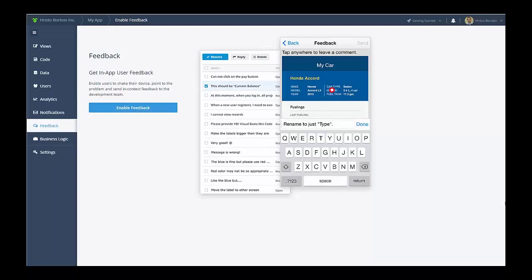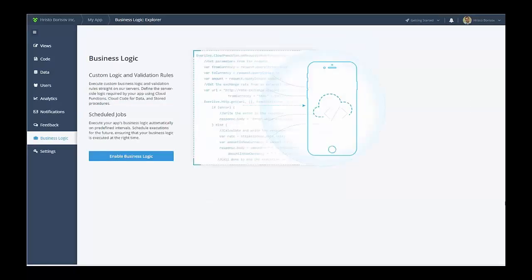Of course, if there are services that you're not planning to use or that you might not need right now, you always have the option to enable or disable some of those components. So here is an example of how you can enable, let's say, our feedback service. And here is an example of how you can enable our business logic, which gives you the capability to have business logic on the server.